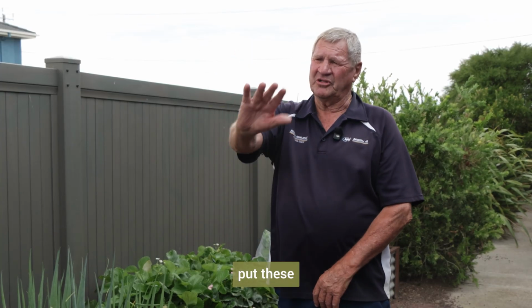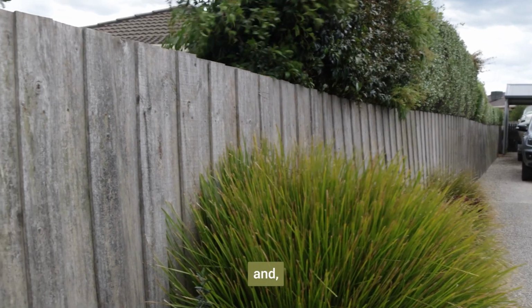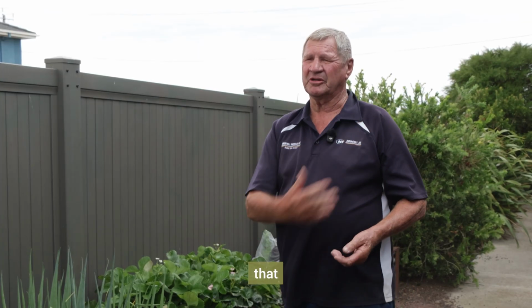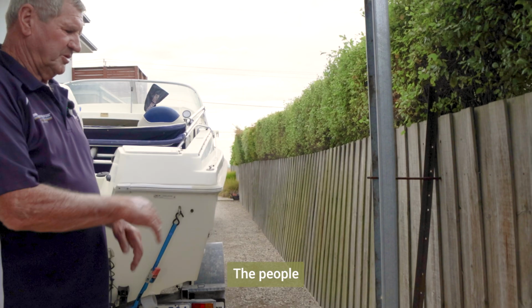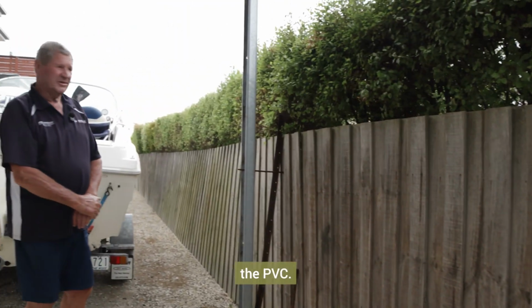So a lot of people spend a lot of money on houses and then they put these sorts of timber paling fences around them, and within 3 or 4 or 5 years they really detract from the work that they put in previously. Well, we've got one on the other side of our block, and it's pretty ordinary. The people next door won't put that up again. It's 1 year older than the PVC.